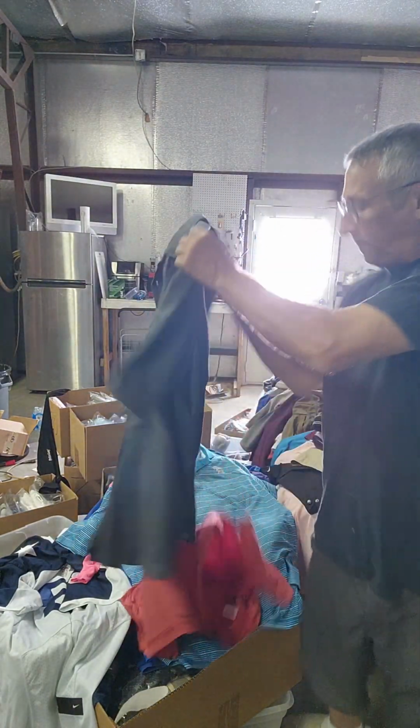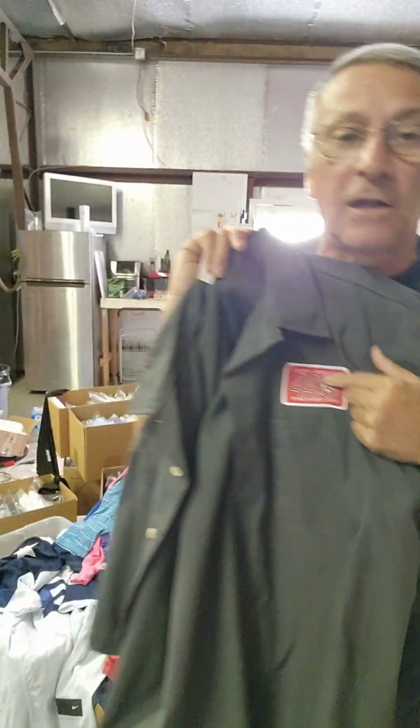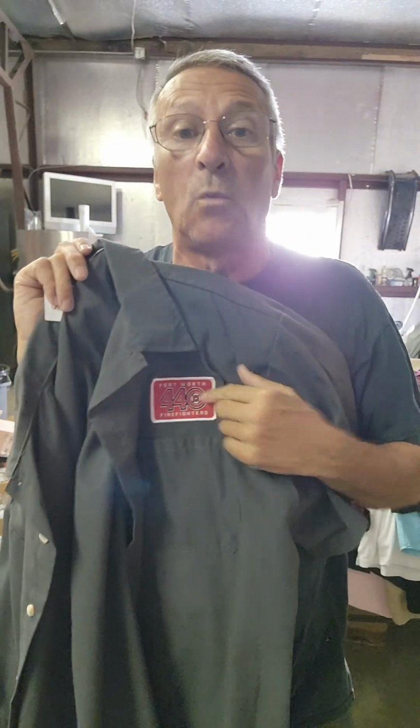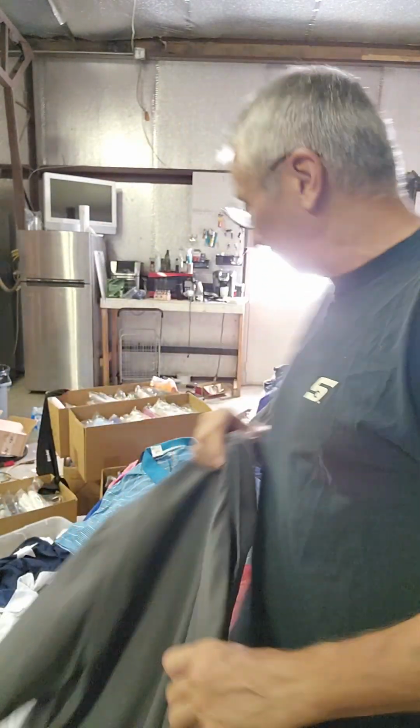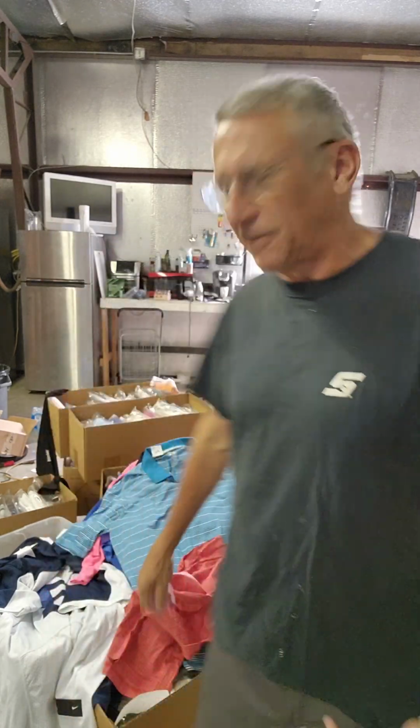All right, Fort Worth Firefighter. Now, I pick up fire department's clothing whenever I see it, and I don't care what fire department it is, because it always sells for me, because there are people that will collect fire department stuff, and it doesn't matter what city or state, they like that stuff. I have 2 nephews that are Fort Worth firemen, and they even buy this stuff too sometimes.